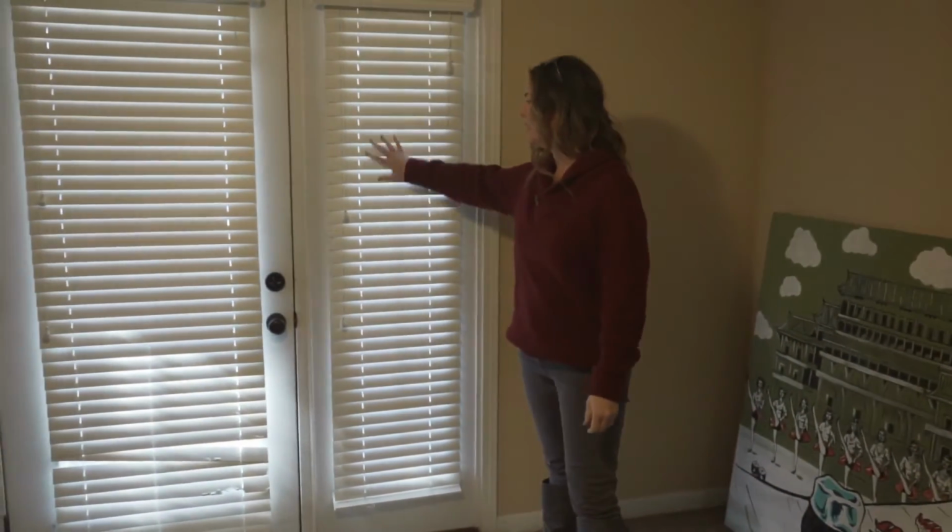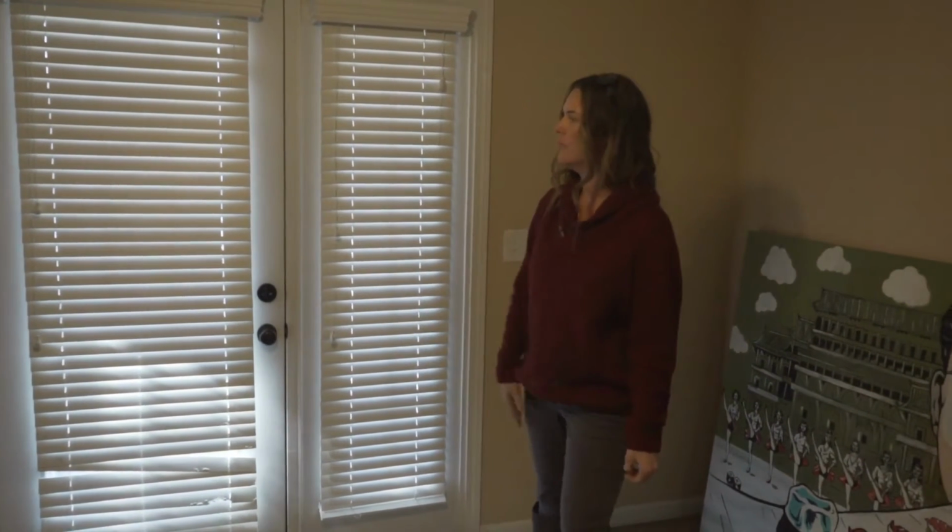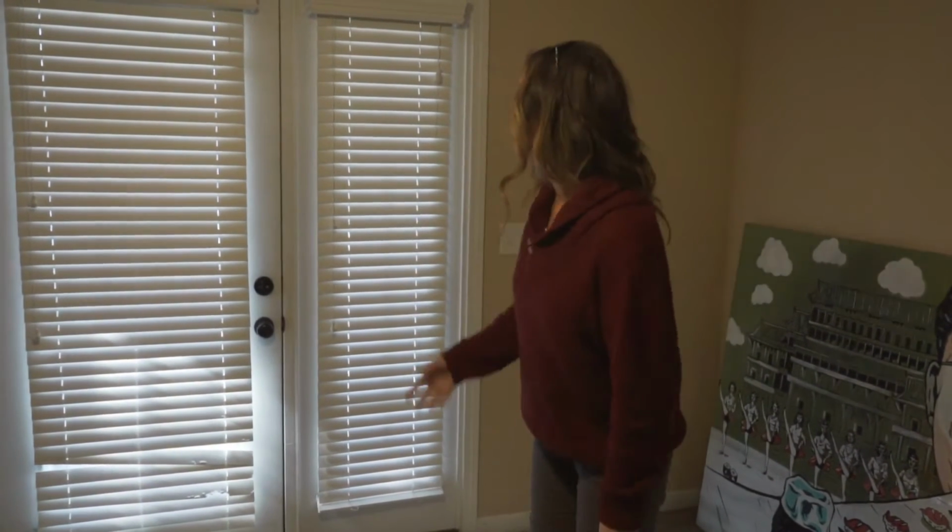We've been updating these with the nice new cordless blinds. Again, a more streamlined look, nice and clean. One less thing also to mess up in the long run.